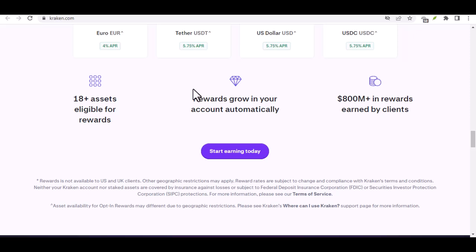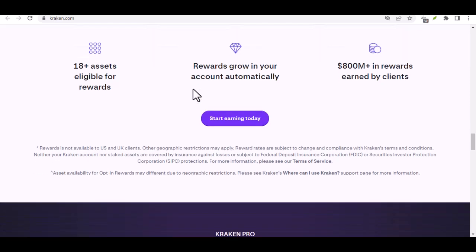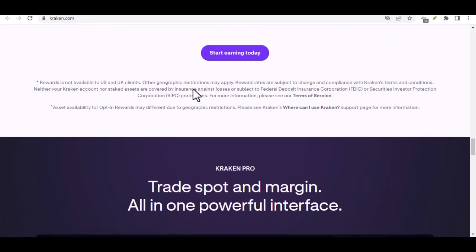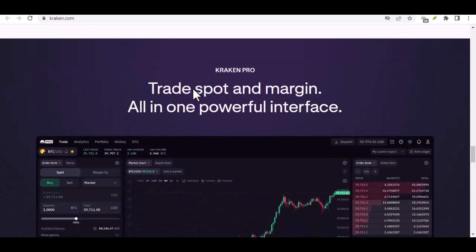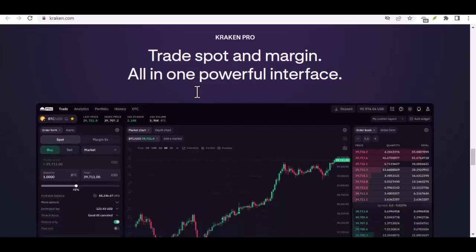The moment of truth: buying Bitcoin. With your account funded, you're ready to take the plunge. Head over to the Buy Crypto section of the platform. Kraken offers two main ways to buy Bitcoin. Instant Buy. This is the fast and easy option, perfect for beginners.